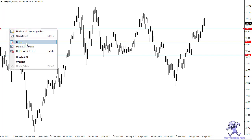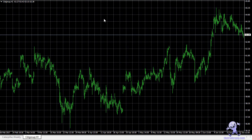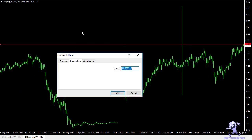So I'm going to go ahead and get rid of this, and I'm going to pull up another chart. Let's see, Citigroup, and I'll do some Forex pairs here in a minute. Get rid of this annoying grid, go back to weekly. There's a bad tick, don't even pay attention to that. It's unfortunately something you get from time to time.